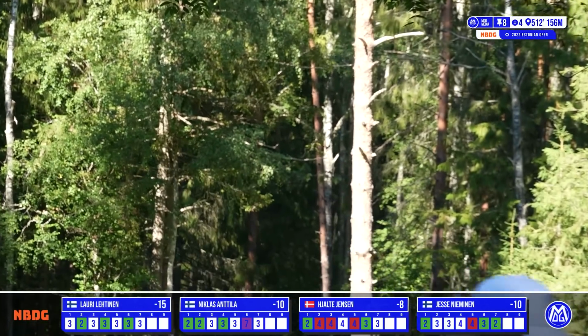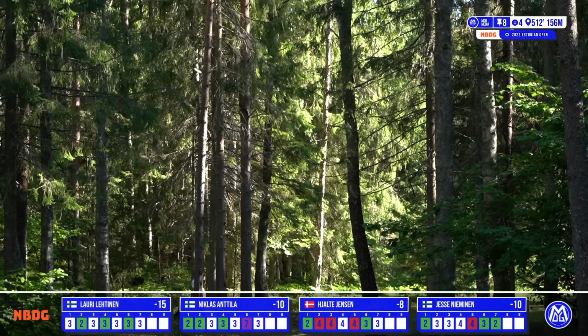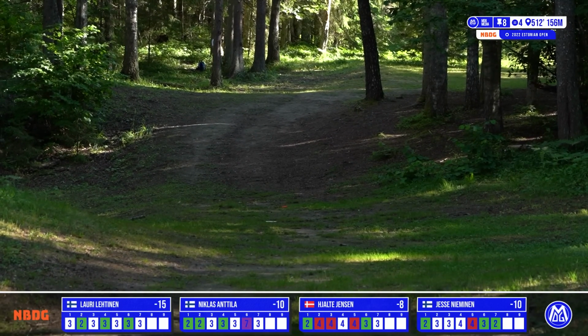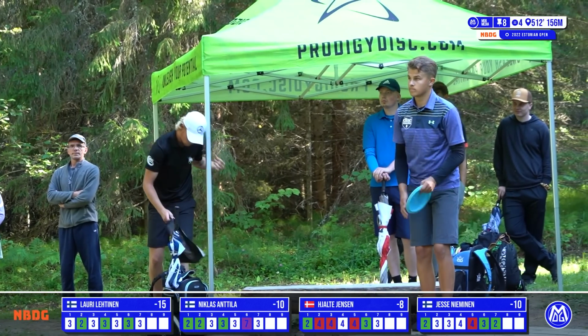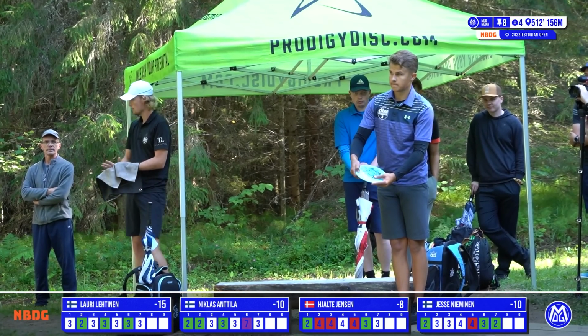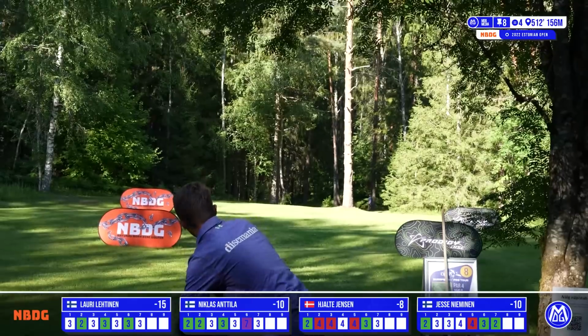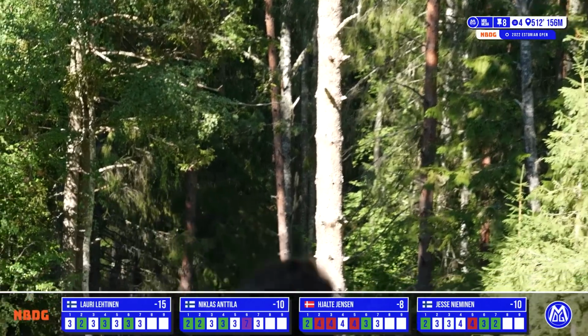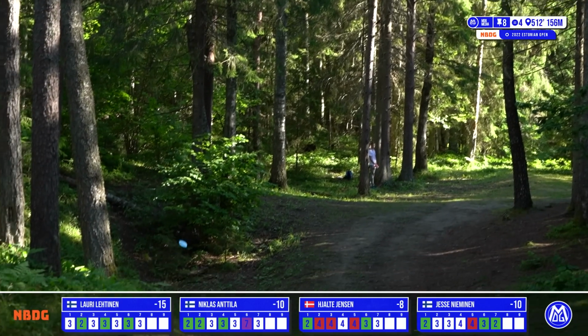Hjalte looking here to match. This looks more like the line. And wow. Yeah, that's it. Spikes it in. No movement, right in the middle of the fairway. Niklas. Oh, wide, but he does squeak through.